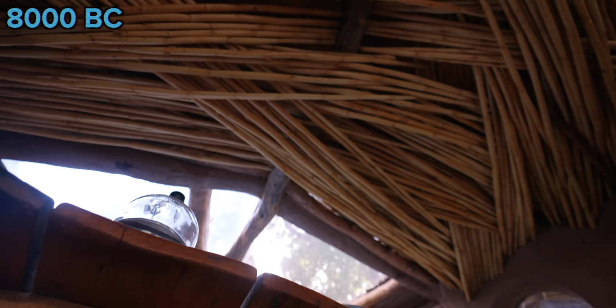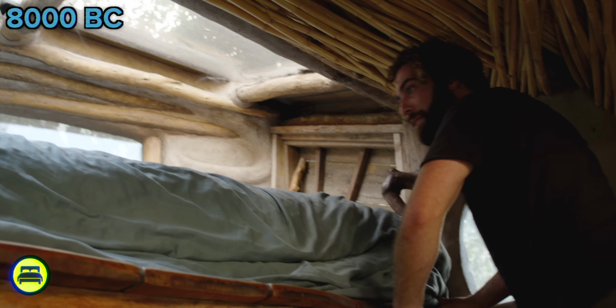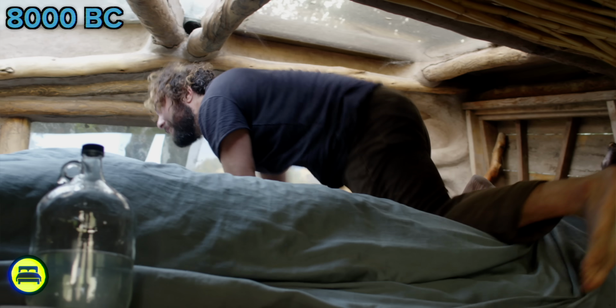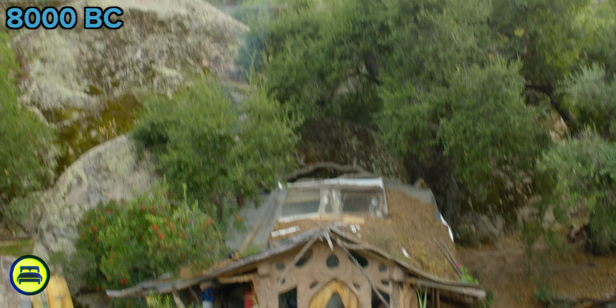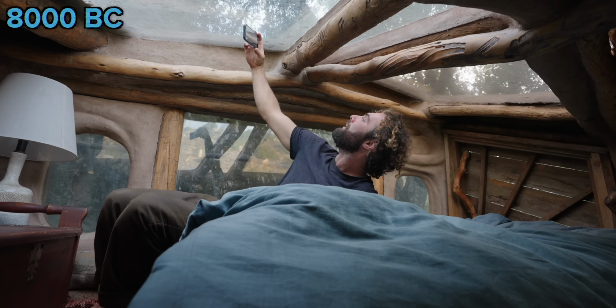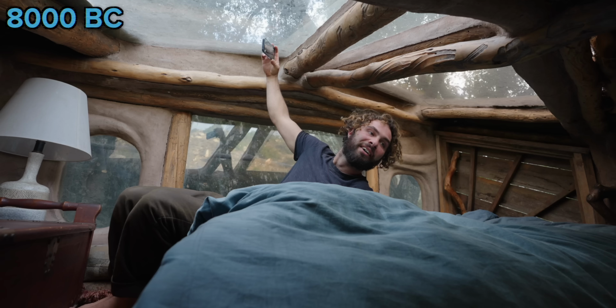Sage sleeps on the second floor of the house in a decently comfortable bed. We'll be comparing the bedrooms at each of the houses going forward. I can just stargaze from the comfort of my bed. And Sage also gets to look at artwork. The bark beetle carvings. The beetles make art on the wood.